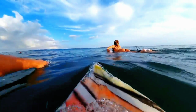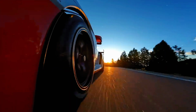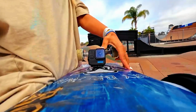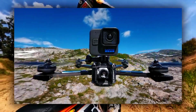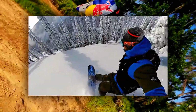Unbelievable image quality. With 5.3K video that gives you 91% more resolution than 4K and an incredible 665% more than 1080p, HERO11 Black captures the action with crisp detail and cinematic image quality. A water-repelling lens cover even helps eliminate lens flare and other artifacts to make your photos and videos even more stunning.